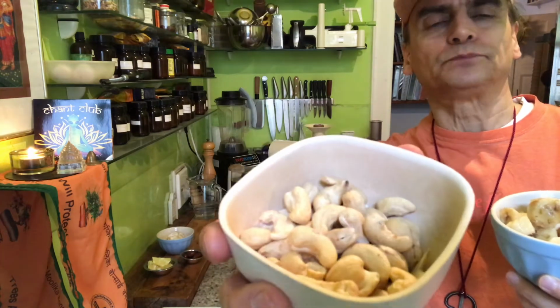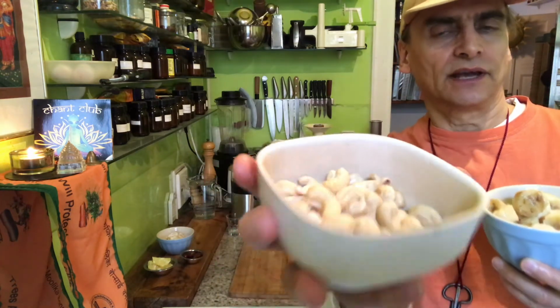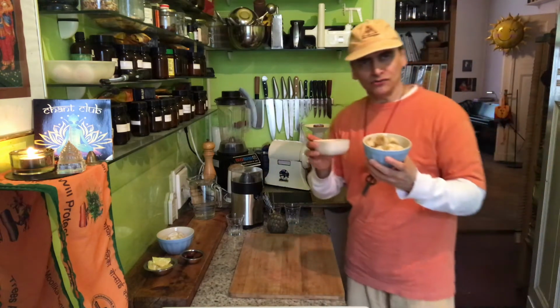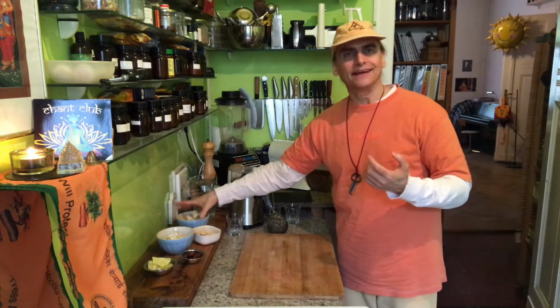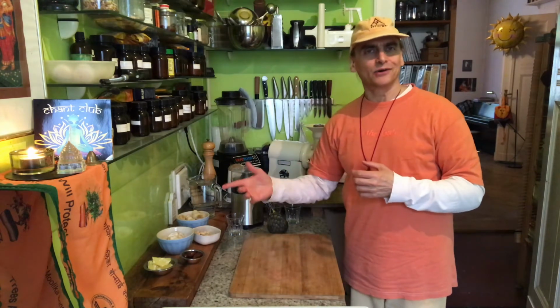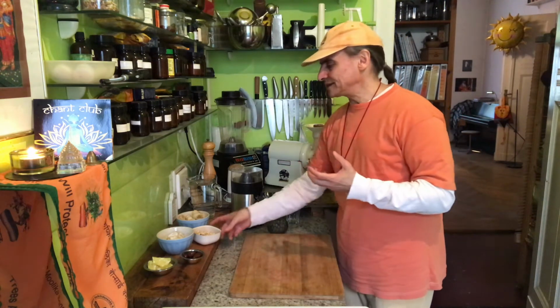And a handful, and not even half a cup of cashews. Because the cashew flavor is a very gentle, buttery, creamy flavor. It goes so nicely with the cherimoya. It lifts the cherimoya flavor a little bit. And the banana as well. Banana has a very complex flavor.